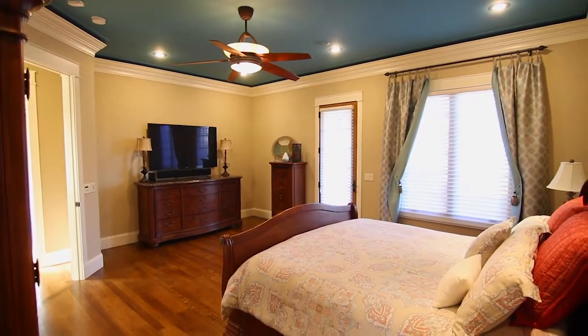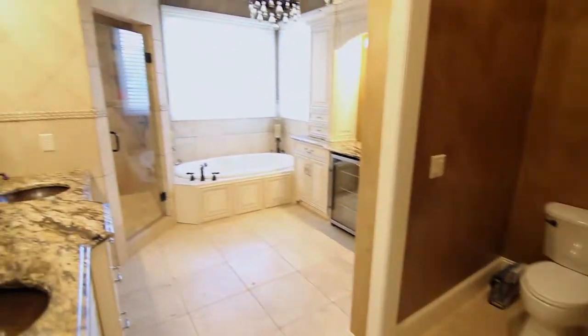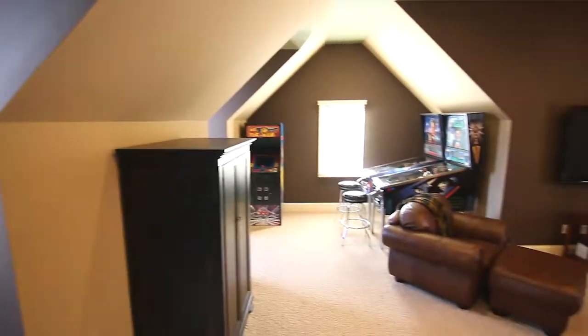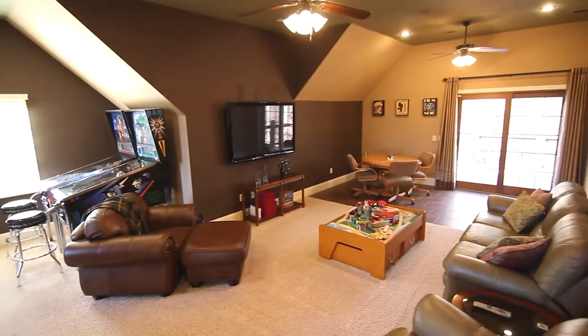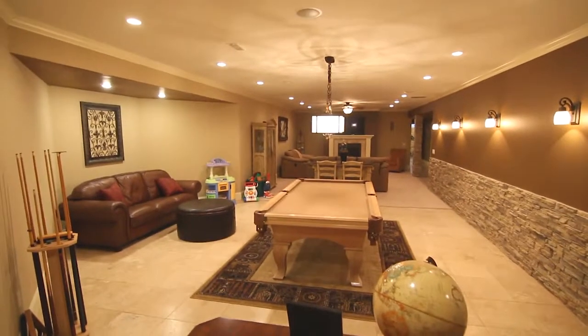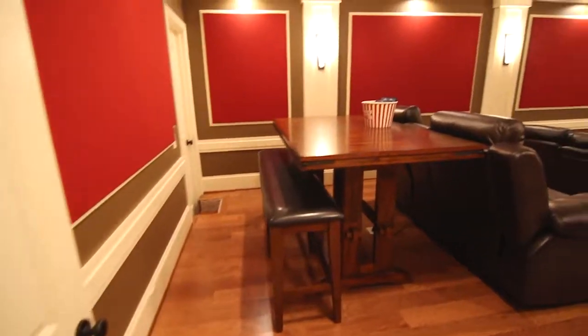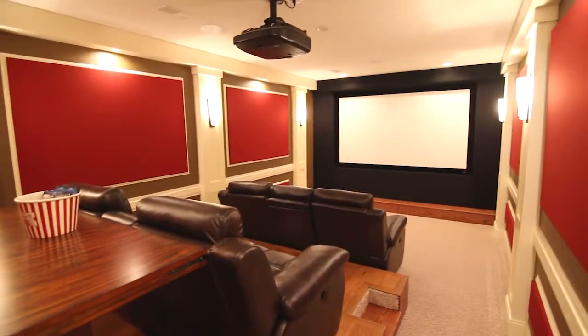Recessed lighting and wood flooring can be found in the master bedroom. A walk-in closet with master bath and separate shower and tub are also included. 5 bedrooms and 4.5 baths are featured in the home. Entertain guests in the spacious lower level with a family room, game room, and theater room. Watch movies with friends and family.